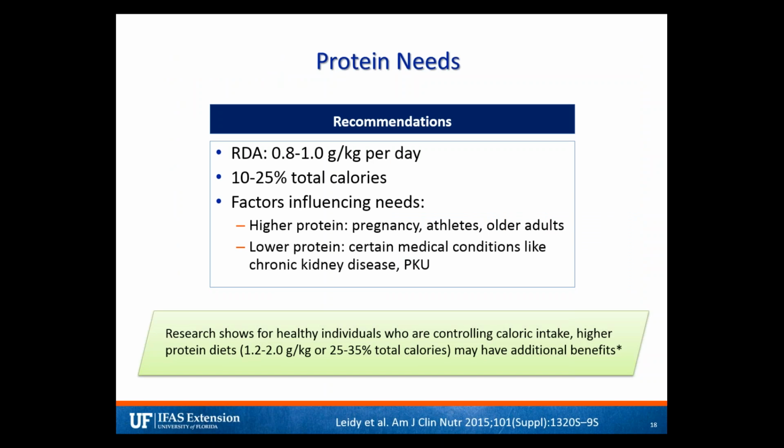So how much protein do we actually need? The RDA is the recommended daily allowance, and we have an RDA for all of the macronutrients, and it's basically 0.8 to 1 grams per kilogram a day. And a kilo is about 2.2 pounds, so you can just do that conversion. And that equates to about 10 to 25% of our total calories. So that seems pretty low.